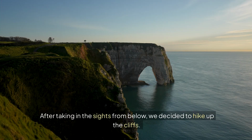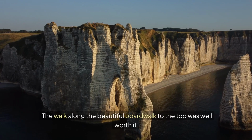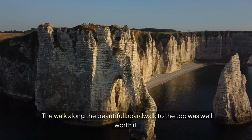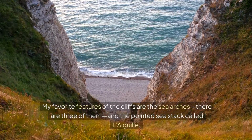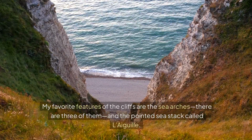After taking in the sights from below, we decided to hike up the cliffs. The walk along the beautiful boardwalk to the top was well worth it. My favorite features of the cliffs are the sea arches. There are 3 of them, and the pointed sea stack called l'Aiguille.